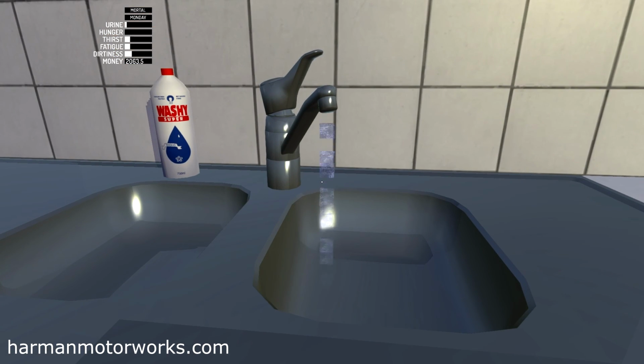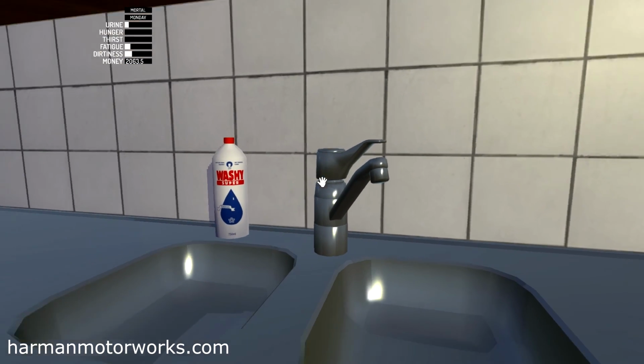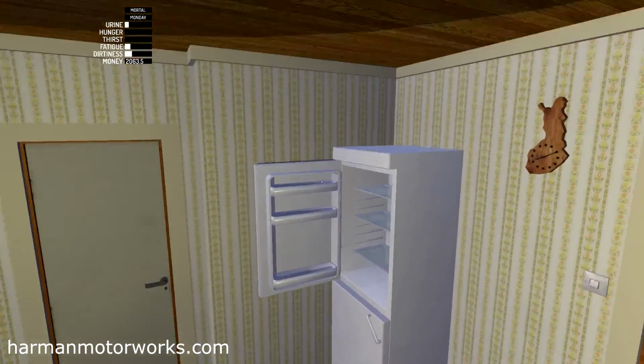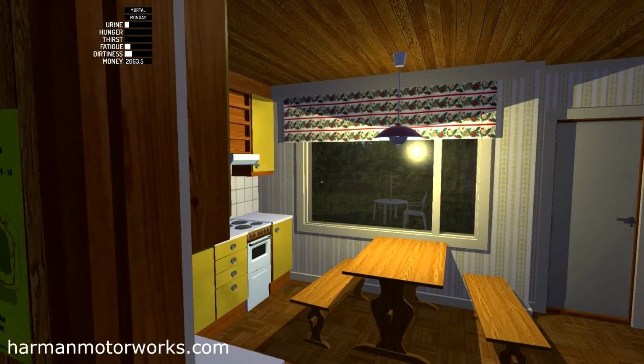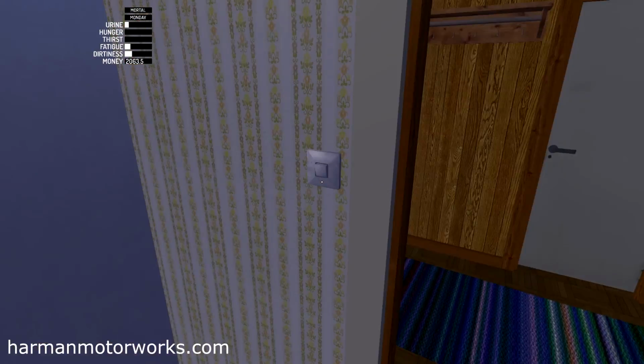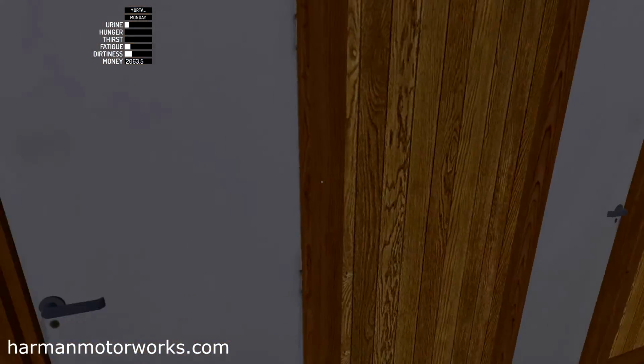I found that the tap cures your thirst really quickly. So the quickest way to quench your thirst is just go to the tap. I think there's something in that for all of us. Wrong way again.